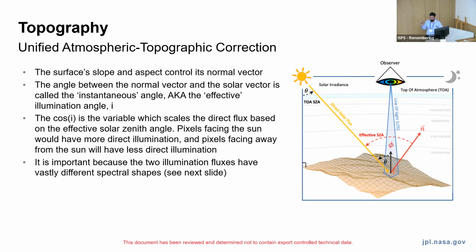While most atmospheric correction products assume a flat surface, actually accounting for this effect is super important for applications that require high fidelity in the spectral signatures, such as vegetation traits. So maybe for minerals it doesn't matter because you're either going to see the coloring feature or not. But for vegetation traits, it's very important to capture.